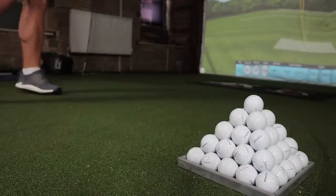Also, we have the adjustable weights on the back, so if you want to tweak this over to a fade setting or a draw setting, it kind of alters the CG a little bit. I say a little bit. I've never really been a massive fan of adjustable weights, just saying. But you can alter the CG a tiny bit around the back of the club, and that should help you promote a draw or a fade ball flight.